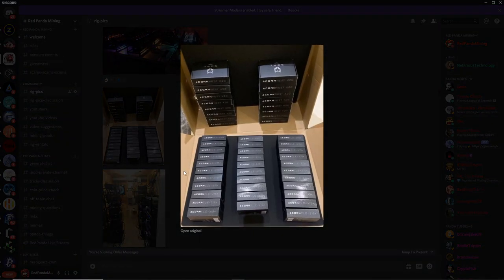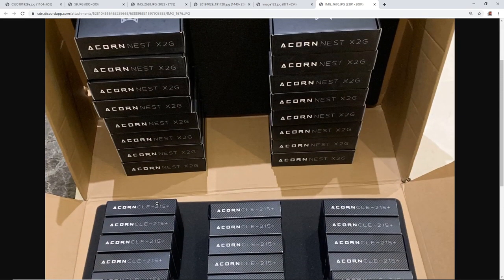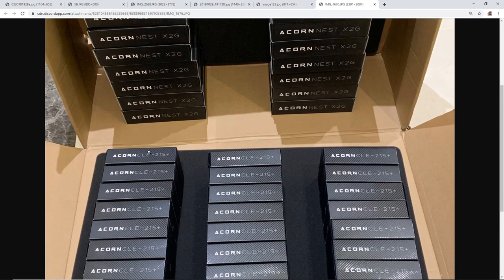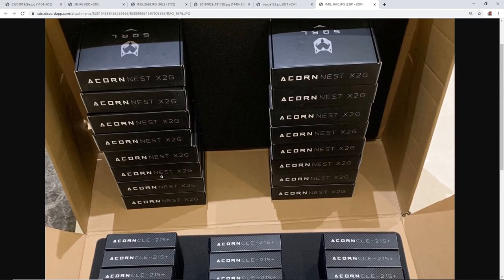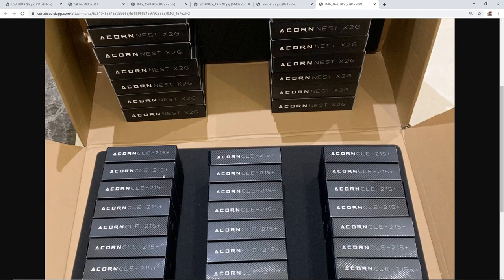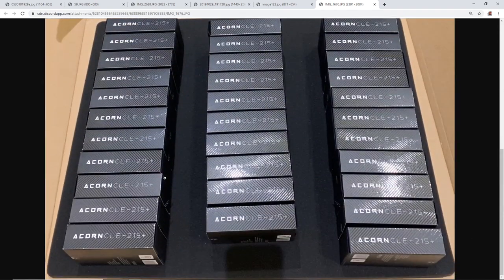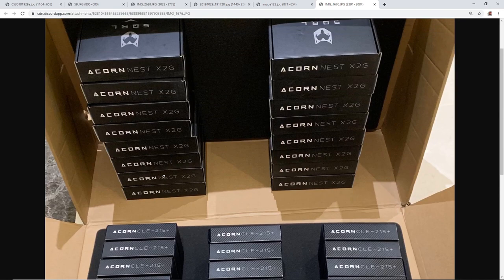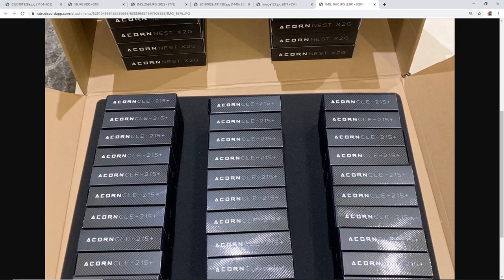Alright, next up, we got some more pictures from Dream here. A bunch of Acorn Nest X2Gs and a bunch of CLE 215 Pluses. Look at this. This is nuts. I've never played with an Acorn. I've never played with an FPGA from these guys yet. But I know there's some drama happening with them at the moment with Xilinx. So yeah, I don't think they're selling these anymore.